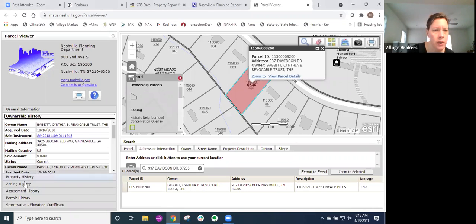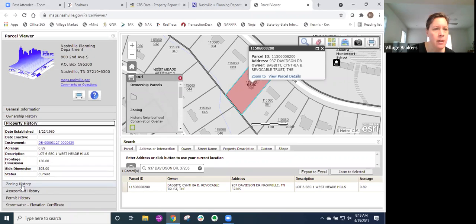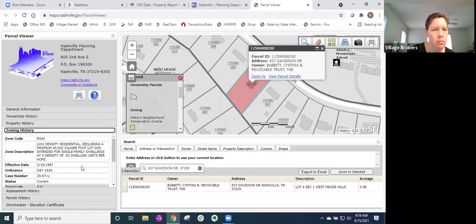So there's ownership history, property history, but I just want to go to zoning history. All right. RS40, and here's the description of what that means. Low density residential, meaning, as opposed to having 3 HPRs on there, requiring a minimum of a 40,000 square foot lot and intended for single family dwellings at a density of 0.93 dwelling units per acre.